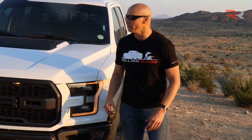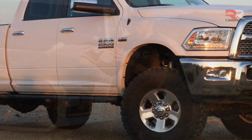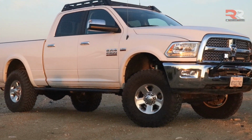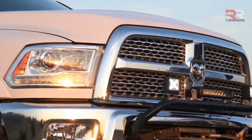Now, this isn't a stock to stock comparison because both these vehicles come stock from the factory with their own advantages. The Ram 2500 is a good all-around off-road workhorse. And the Ford Raptor has its advantage in being almost a purpose-built desert high-speed off-road runner. And when we thought about Project Power Wagon, we wanted to make this Power Wagon a jack of all trades, but also give it more advantage when it comes to high-speed desert off-roading, since I live out here in Southern California and I can't resist all this desert and I gotta get out here and play. So that's what it's really going to be about.